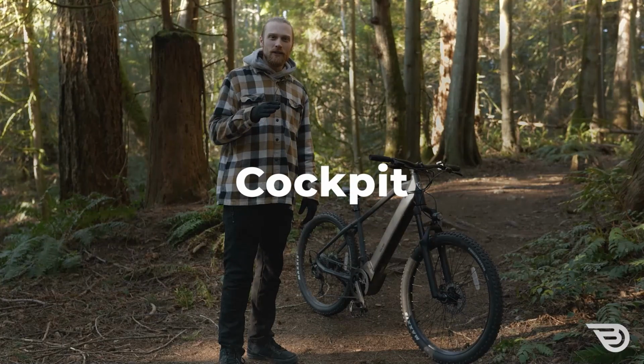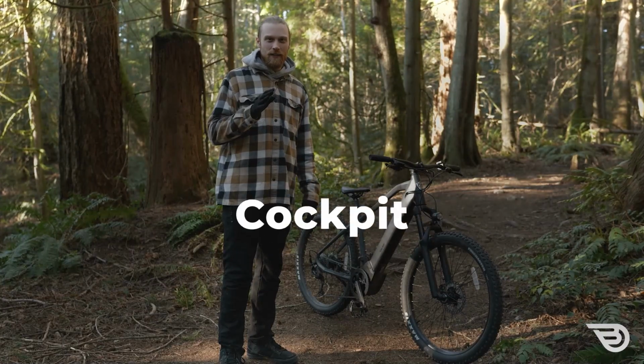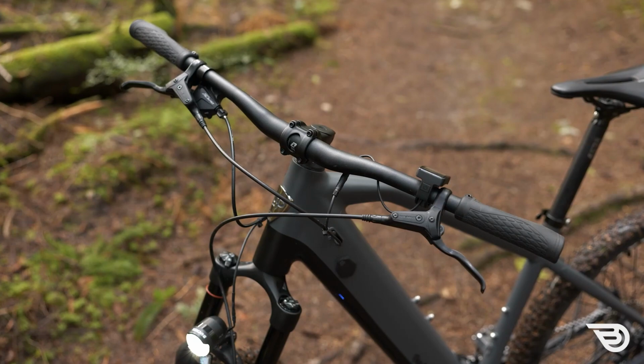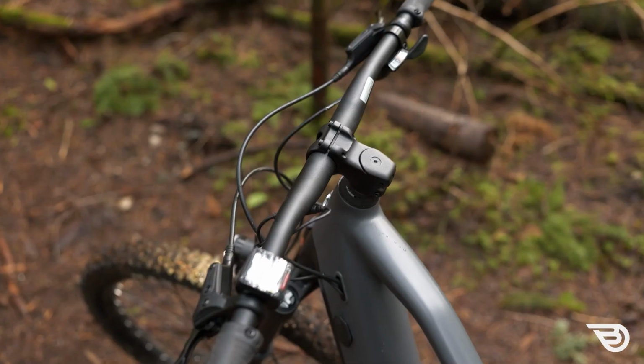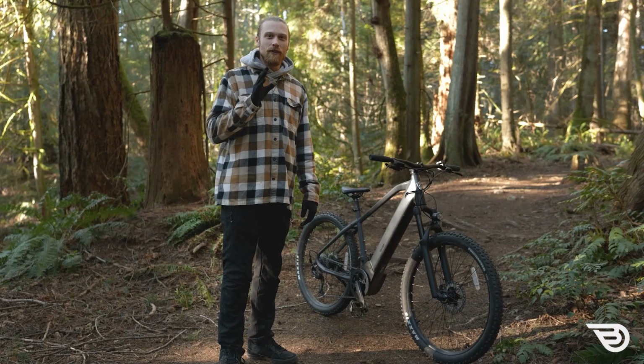The cockpit of the Prodigy is uncluttered and refined. The handlebars are very pleasant with a 20mm rise and a 50mm stem, so in general it feels trail focused and modern and very responsive.